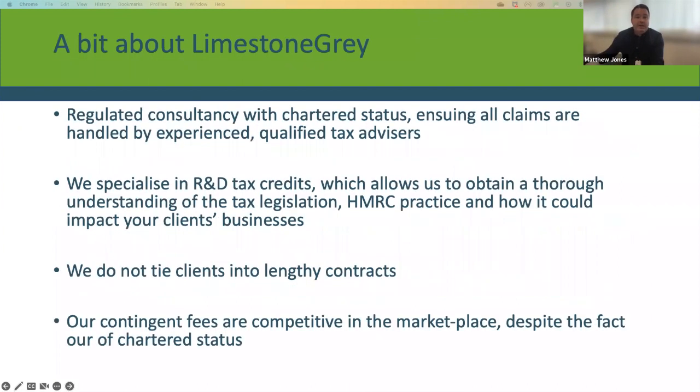So there's a little bit about us as a company there, but that is essentially what we know about what's being changed at the moment. So it's quite fluid. I think there's going to be some big announcements in the March budget, specifically around combining the R&D schemes and whether or not they look to revisit the rate of relief on SMEs, given the negative publicity that it's had.